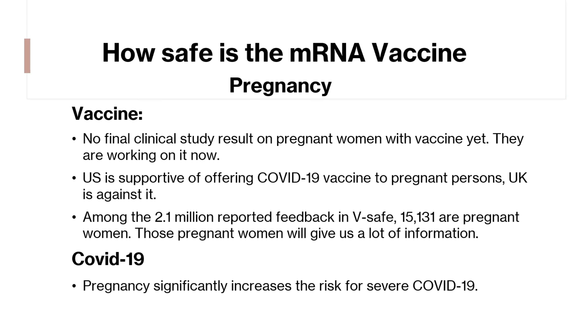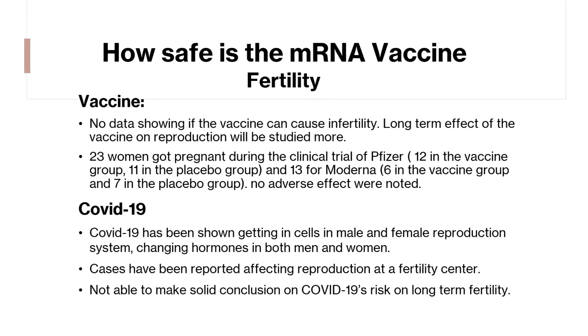You can wait until all the clinical study results come out. There are 15,000 pregnant women among the 2 million people reported to have gotten the vaccine, so those people will give us a lot of information. The UK being against it does not mean the vaccine is not safe. The UK just wants to wait until all the results come out and then give a recommendation to pregnant women.